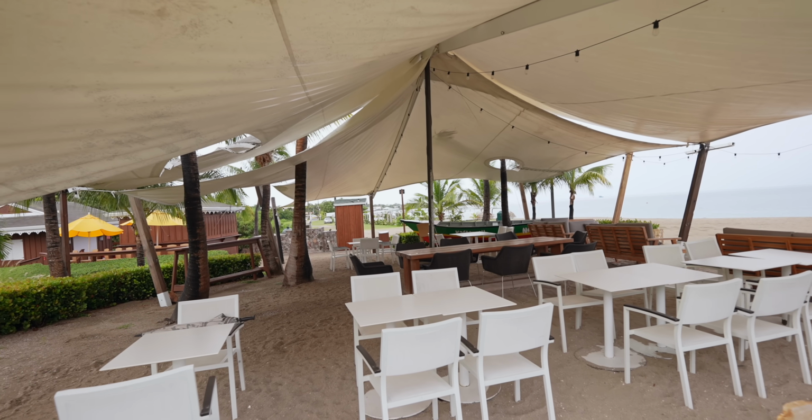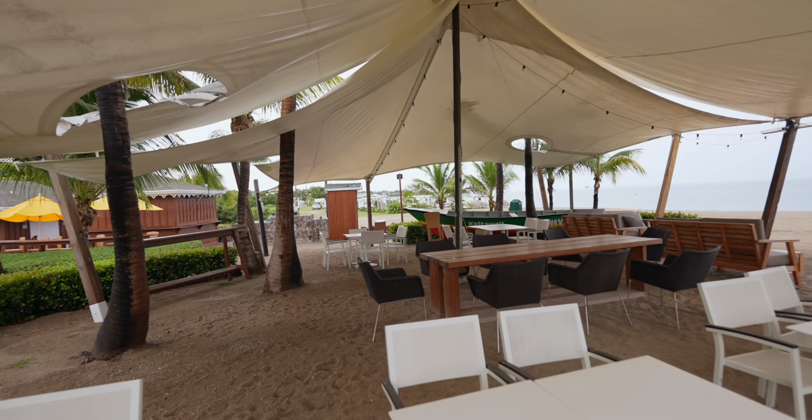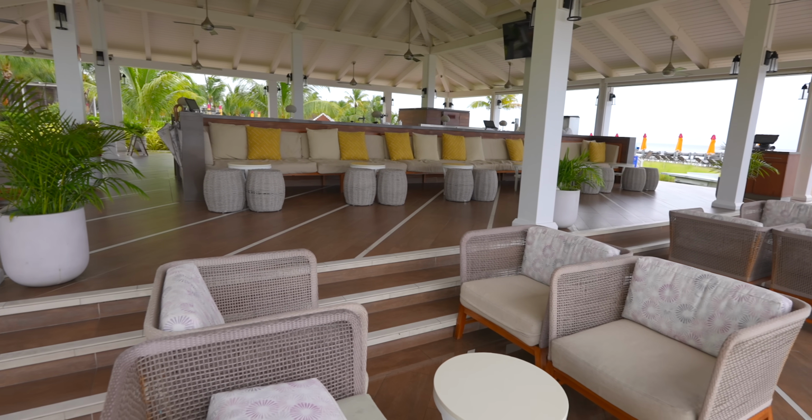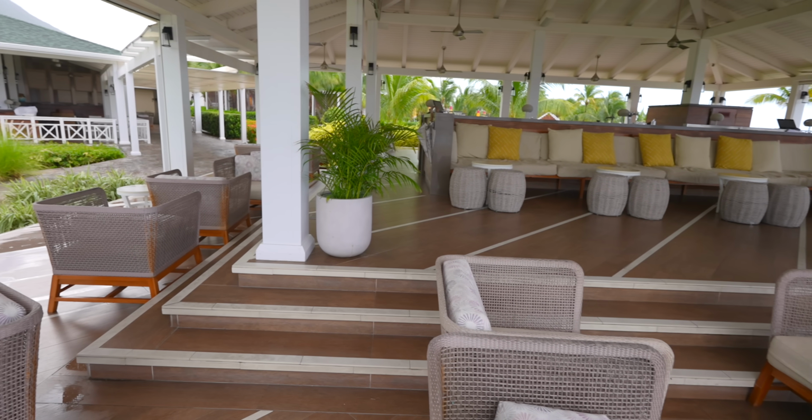And now let's talk about some of the incredible food and dining options on and off property. We already spoke about the lobby bar and the breakfast buffet, but right behind me is the beach bar. This is so nice because not only does it have snacks that you can get during the day, but it also has great libations you can have before dinner.